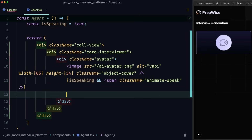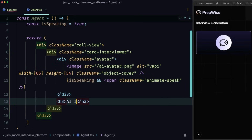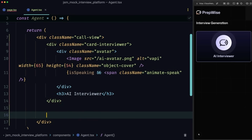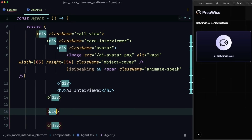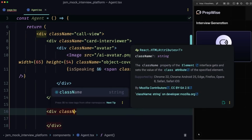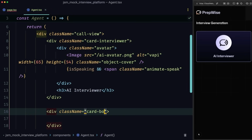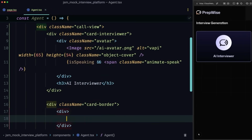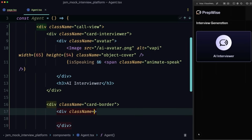And we can also render an H3 below this div that'll say AI interviewer. There we go. And now we can do a very similar thing for the second card. So we're gonna go one div down, and I'll create another div for our profile card that'll have a class name of card-border. And within it, we'll have another div that'll have a class name equal to card-content.